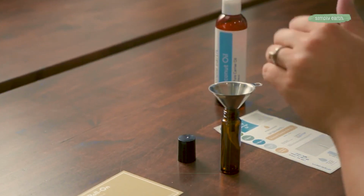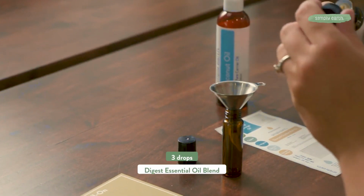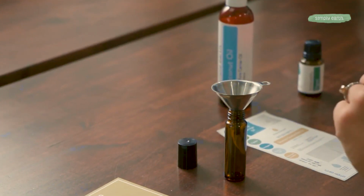And right away we're going to add our essential oils. We're going to use 3 drops of each. This uses a 3% dilution rate, which is safe to use as needed in daily use with essential oils.